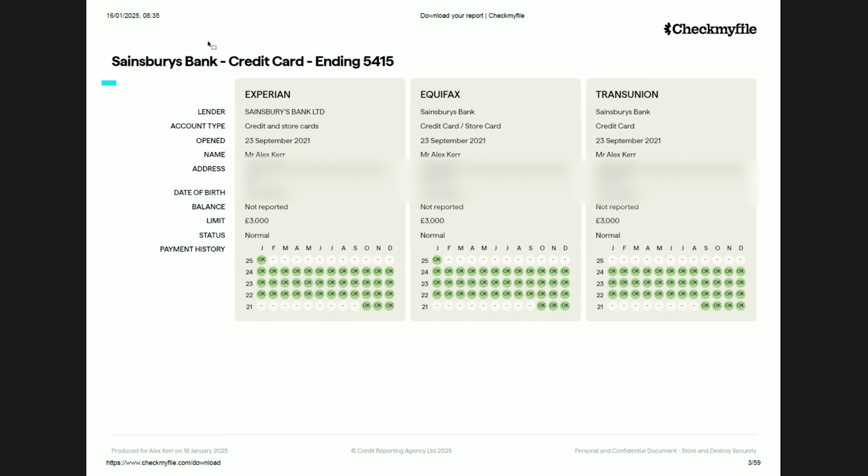So here, Sainsbury's credit card, £3,000 limit, balance not reported, often because it's a 0 or I've not used this for a while. You can see that each month, if there was a balance, it's been paid on time, or if there wasn't a balance, it will also show as OK while the account's open. If you're thinking about getting a credit card to improve your score, just beware that taking one out can initially lower your score, but after 6 to 12 months of spending say £50, £100 on it each month and clearing it in full, that's going to help with your credit history.